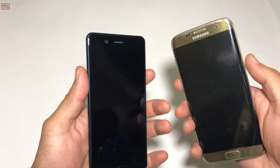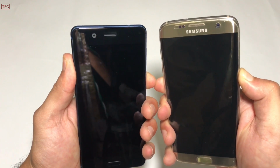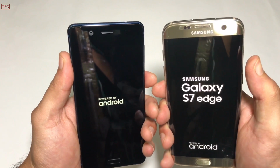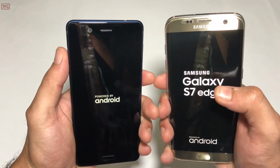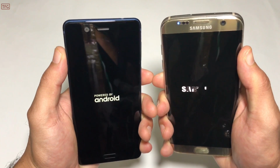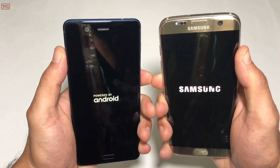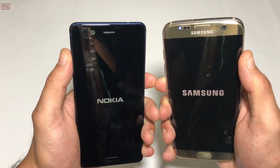So let us start the speed test now by booting up both the devices in 1, 2 and 3. And let's see which device boots up faster. The animation was a bit quicker on Nokia 5 here than the Samsung Galaxy S7 Edge. Let's see which device loads faster here, and the Samsung Galaxy S7 Edge is obviously taking the lead here as it is running on the Snapdragon 820, which is the highest ranked Snapdragon.